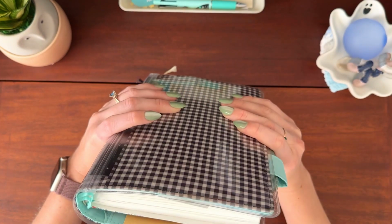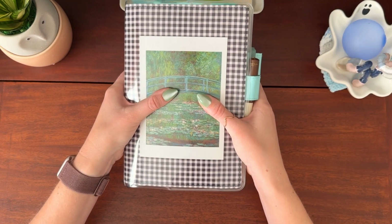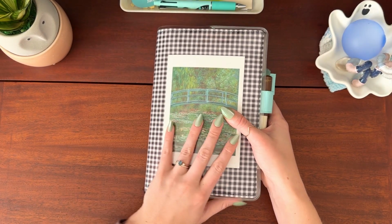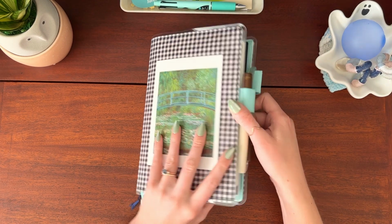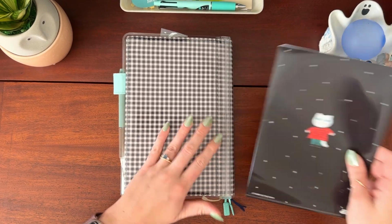I don't mind that it's fluffy and chunky. I love the feel of this. I love to hold it in my hands, and this is, I think, the most attached to a planner or journal I've ever been. So I'm not mad about it. This postcard I got at the Met, and I also have in the back, this clear cover has a pocket.